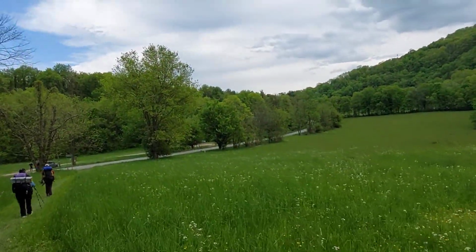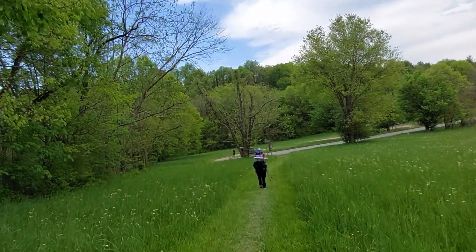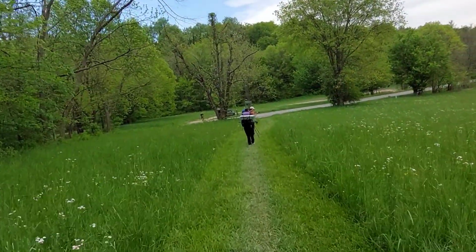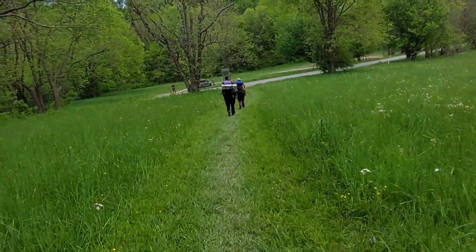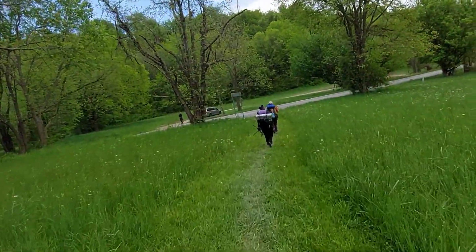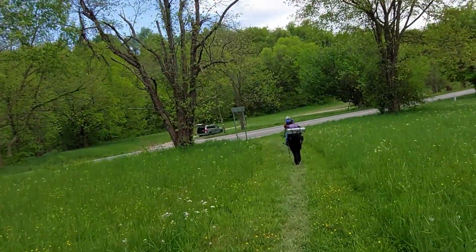Alright, coming down Route 100. Nice little meadow. Oh, there's Trail Bob. I might have to walk. I don't think they were counting on me. Alright, we're gonna see how to get to the hostel.